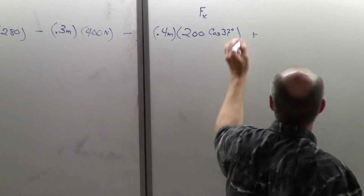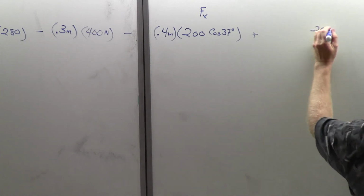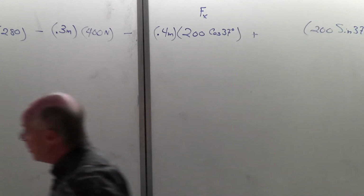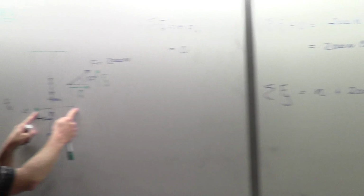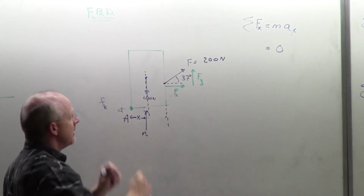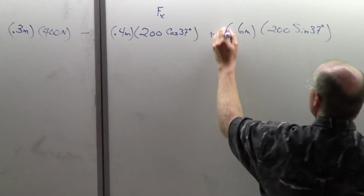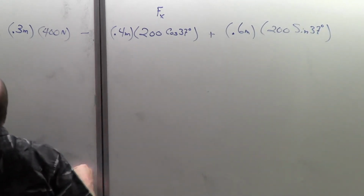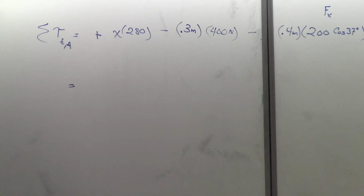The other one that is stopping it, or in a positive direction, is Fy. So this would be 200 sine of 37 degrees. And so that is this amount. And its distance away, its perpendicular distance, is this here. And so that's our 60 centimeters, 0.6 meters. And if I've done everything right here, I should get just one unknown. Should be just x. Yeah. So a little arithmetic here will give me my x.